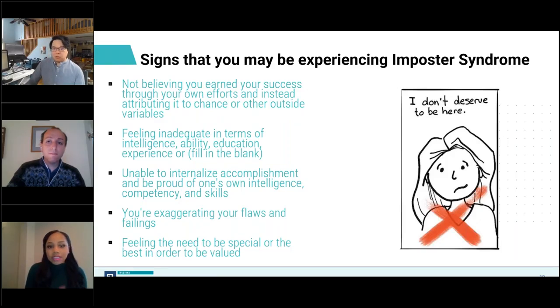So again, you will think these things at some point, and it doesn't necessarily mean you are experiencing imposter syndrome. But as we'll go into in more detail, once you find yourself perpetually stuck in this cycle and having trouble breaking it, that's where we want to come in and give you some tips and resources as well.